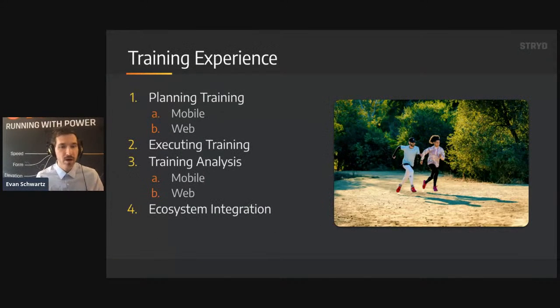We're going to talk about a couple things today, and we're going to break it down into a couple specific sections. The first section is going to be about planning training and the different features available on mobile and web. Number two is going to be about executing training, mainly the watch support and the watch experience. And then the third thing we'll talk about is training analysis. So we typically talk about planning training, executing training, and then looking at that training. So we break things down into three parts. Then we'll also talk about our ecosystem integration in terms of the other platforms and how we've made progress there.